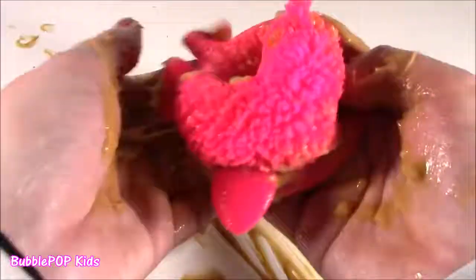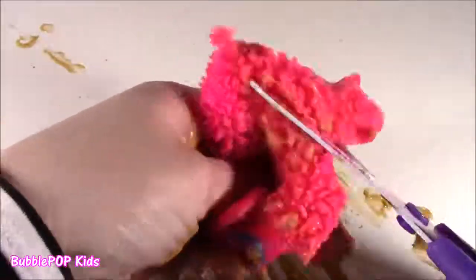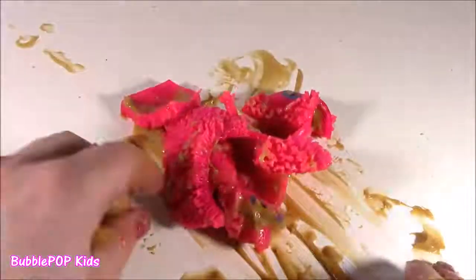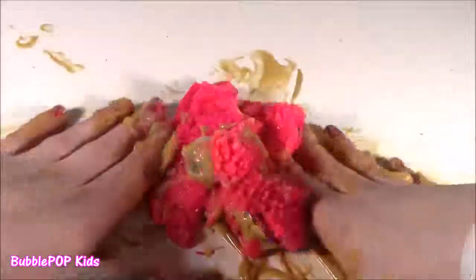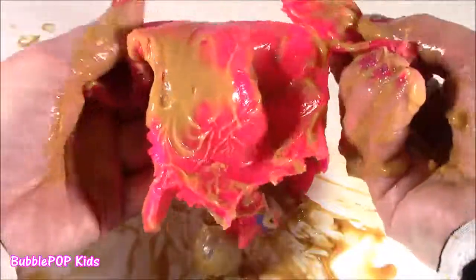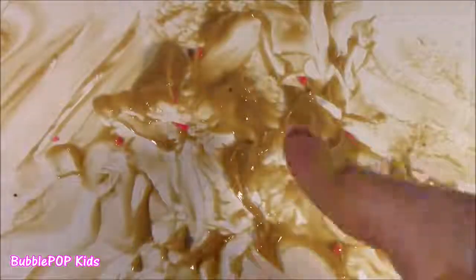I gotta get this cleaned up. I gotta get rid of this Furbster. I usually like these Furby ones, but this one was, oh, disgusting. I can't take it. Let me chop it up a little bit. Light it up. Move along. So bad. Bubble should seriously be ashamed of herself for doing this to a Furby and to your table and to your hands. She's not your friend anymore. It's like turkey gravy or something. It's like turkey gravy. Disgusting.